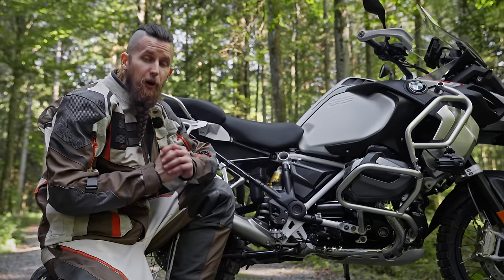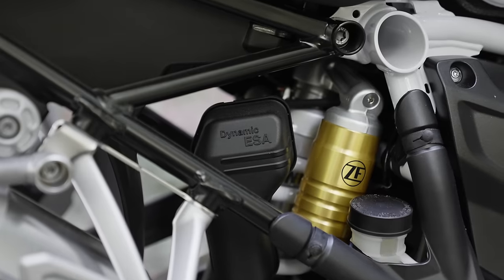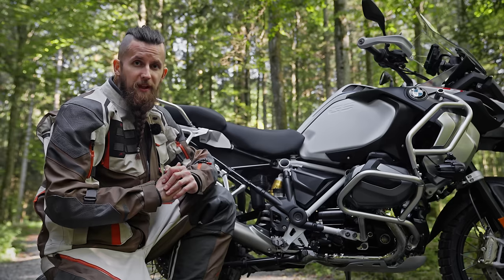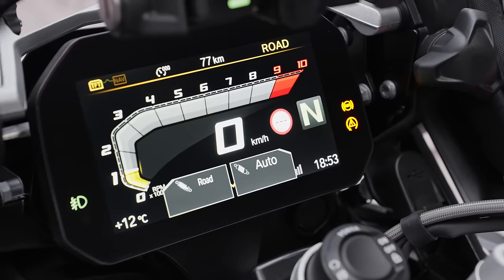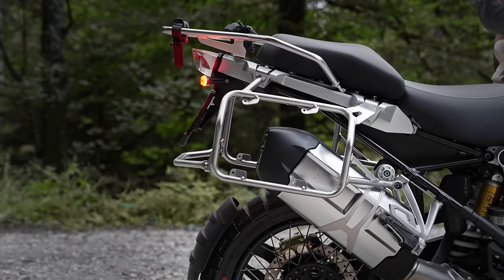Now the second part of the Dynamic Package is the Dynamic ESA, or Electronic Suspension Adjustment. This system automatically regulates the dampening and the spring preload of the suspension depending on the riding condition and how much luggage you put on the bike. You can also select the suspension to have a minimum or maximum preload if you don't want it to be automatic.